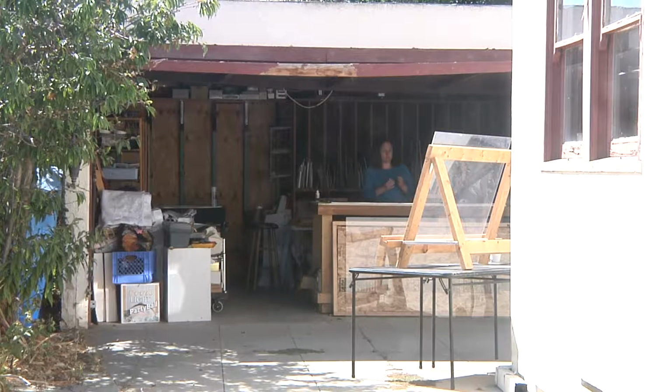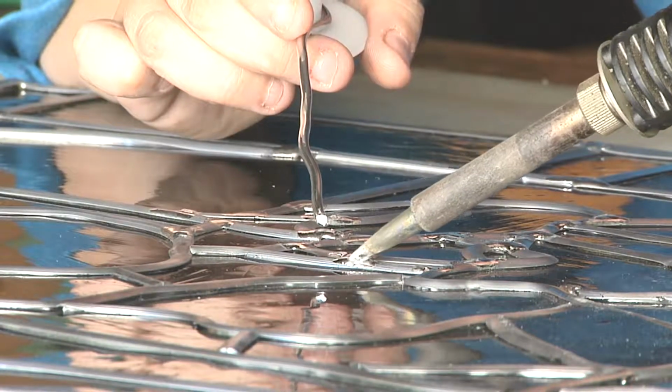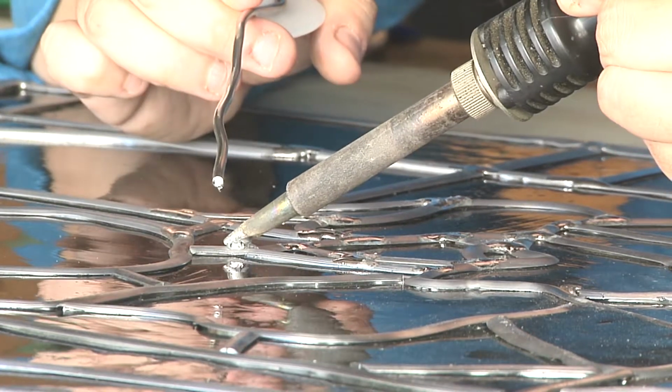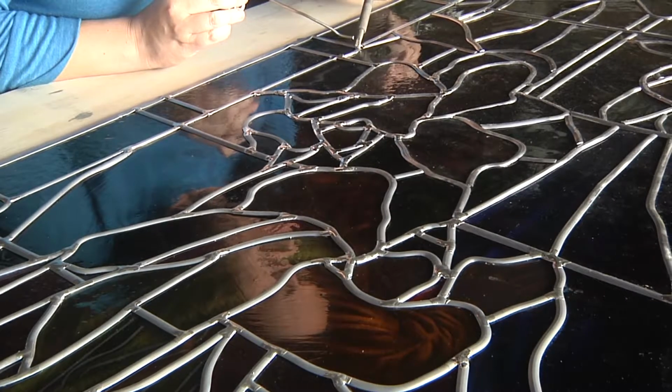The lead has deteriorated, and it's causing the window to sag and bow. That's why the church brought me in, because they want to restore the glass with all new lead, and that way the window will last for another 80 years or so. So what I've done is I've taken apart the whole window, washed every piece, and got all the dirt off of it, and then started the window anew with all new lead, and it'll be stronger, and it will be supported, and it will no longer be sagging and bowing.